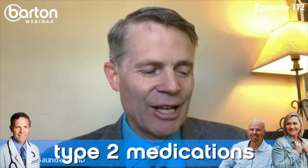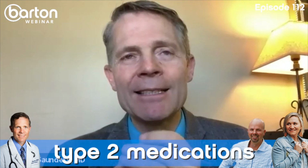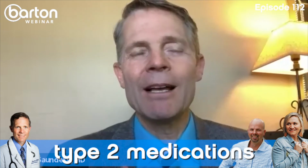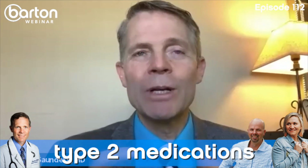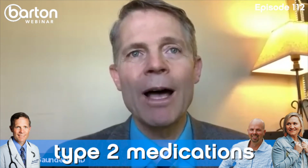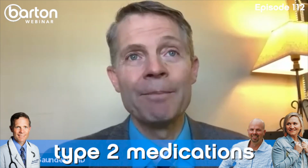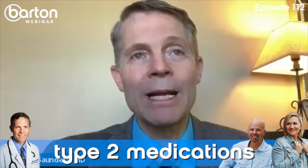Ozempic is the glucagon-like peptide analog. So it's similar to glucagon. It binds and causes the release of more insulin. These are problematic because of what they do. They cause more insulin resistance over time. One of the things you don't want in type 2 diabetes is more insulin. What you want is less insulin. That's why, when I was talking about intermittent fasting, one of the things that happens is the insulin comes down a lot, and then you release glucagon. So this stuff binds to the glucagon receptor and causes the pancreas to put out extra insulin.